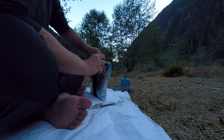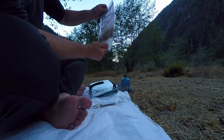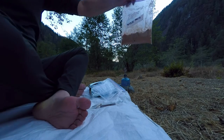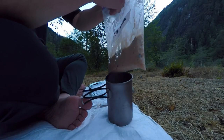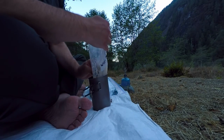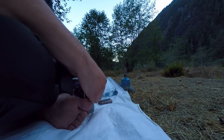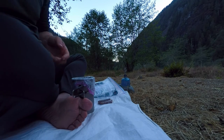And let's see if we can dig into this. Here's the pasta. It's hard to tell through the bag, but that cream sauce has fully rehydrated and the pasta's ready. And all I'm gonna do now is place it in there and dig in. Let's check it out.